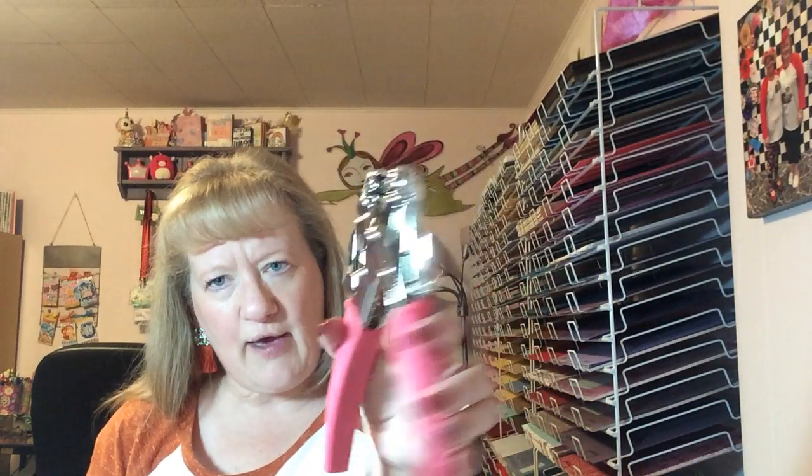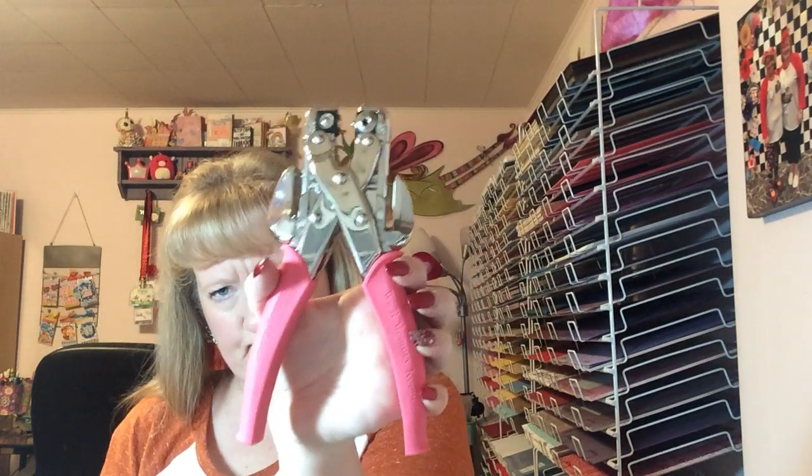Because we have this Crocodile. Bada boom, bada bing. It makes the holes. It sets the eyelets. It does everything. Love this thing. And I believe you can get this at Walmart or Target. Use your coupon. Make sure you use your 40% off coupon because otherwise it is sort of pricey. Well, and We R Memory Keepers came out with a smaller one as well.